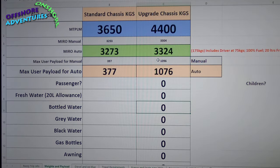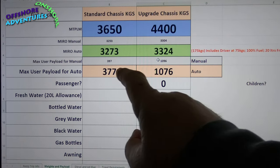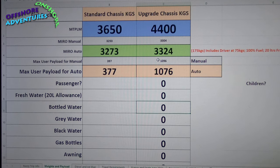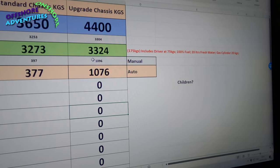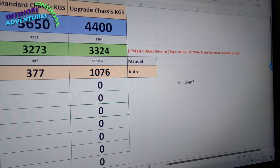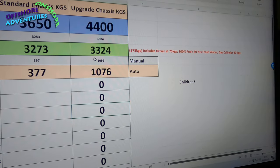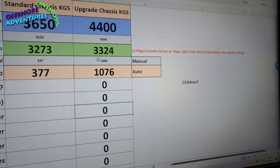The mass in running order is also a key figure, because once you've got that figure, that allows them to supply you with an approximate payload that you have left. In other words, for everything else you're going to add to the van from when you drive it off the forecourt, as it were. For Mobile Vetta, and manufacturers do differ, the figures in red there are what they allow to go into the van to create the mass in running order.